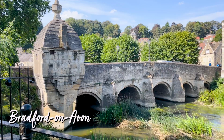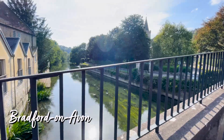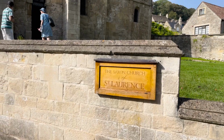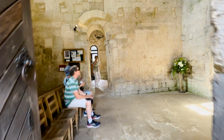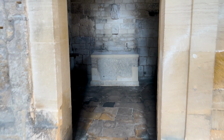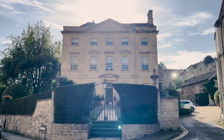My last stop of the day was Bradford-upon-Avon, and I didn't really do a lot of research before I visited, but it is such a cute place to go. I did stumble upon this Saxon church, which is ancient, and was so cool to see this really old architecture still standing. I was taking a picture and this lovely gentleman named Michael stopped me and asked if I was visiting, told me he was a history teacher, and proceeded to tell me a little history of Bradford-upon-Avon.